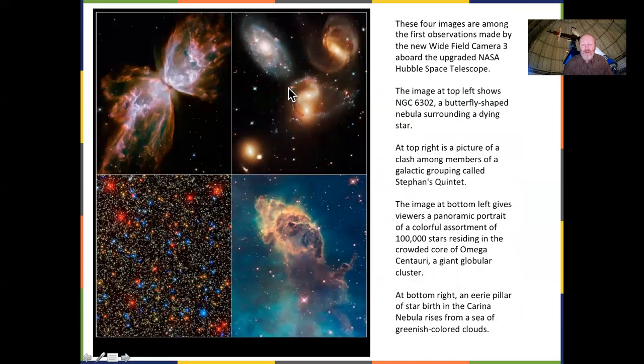Here are several different images from the Hubble. This one up here is often called the butterfly, and it is a star that is exploding. The gases are being thrown off as it's exploding. An exploding star is called a supernova, and it's returning its materials to space, and new stars will form from that. Over here we have Stephan's Quintet, a group of galaxies that are all interacting with each other gravitationally.